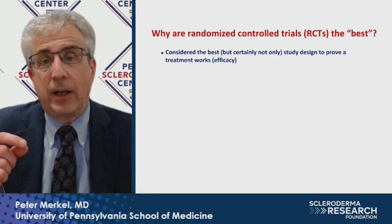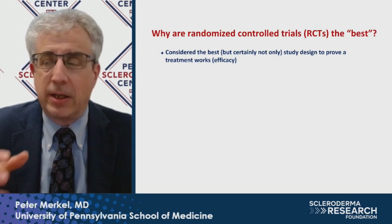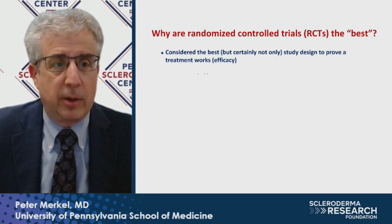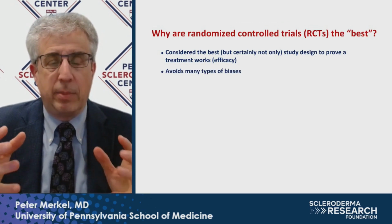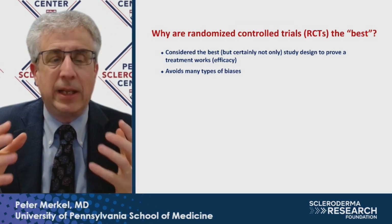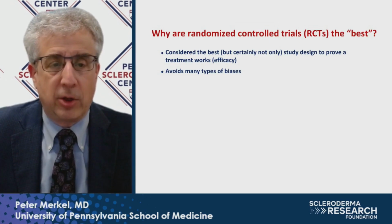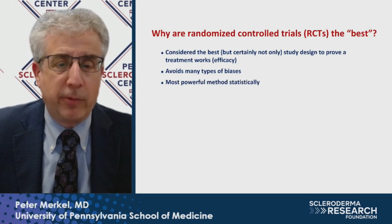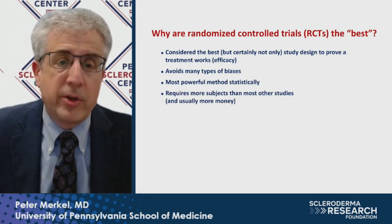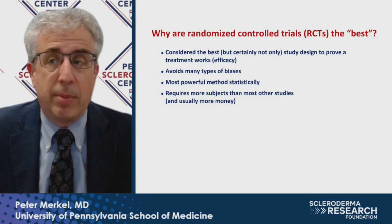Because, and they're certainly not the only way we study, they are designed to prove a treatment works. It's the best study design because you're going up against another treatment and you're eliminating other problems. You avoid biases because if I don't know what you're on, or if you randomize people, it really helps the data become stronger for looking at whether or not the drug works. It's the most powerful method statistically, but it often requires more subjects than other types of studies, and that usually means it's more expensive and more complicated, but it's the best.